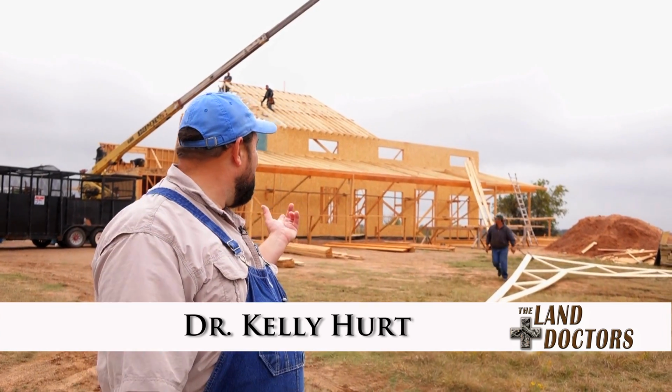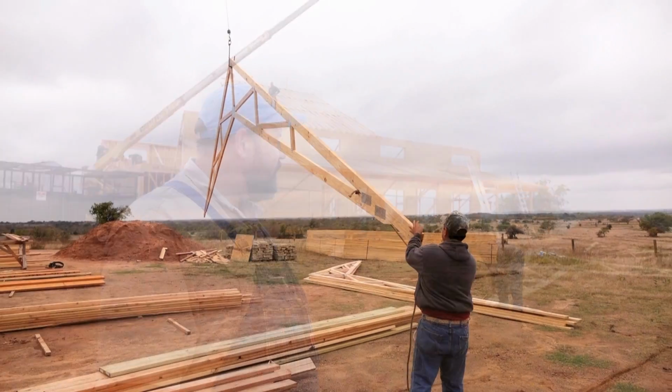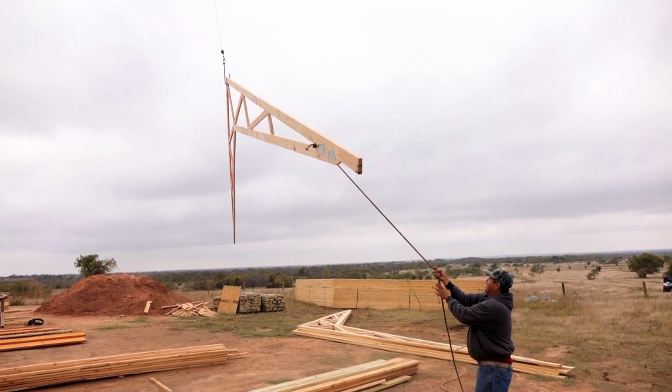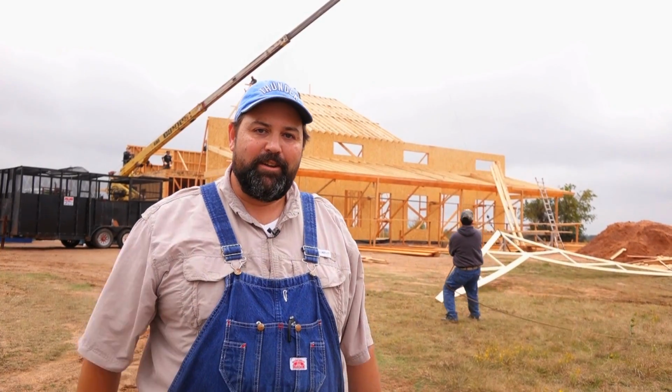If you can see behind me here, we're going up with the house. Today we're actually setting the trusses with the crane, and we're finishing up the barn at the same time. So let's go in and take a little look around.